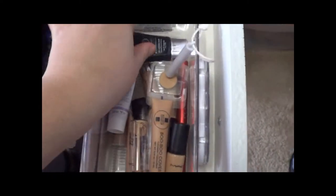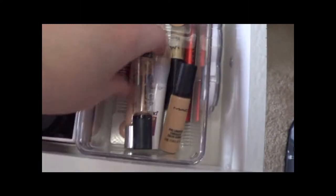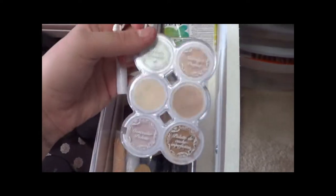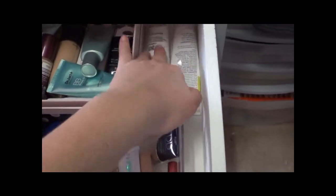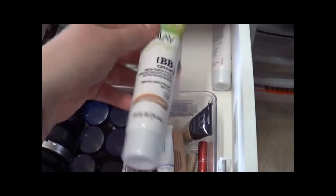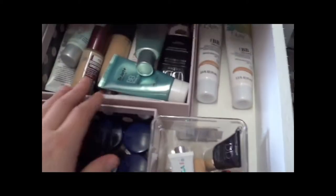Concealers, I have Julep, I have Boo Boo Cover Up, Kula, Maybelline, MAC, Clinique, NYX, Clarins, this Hard Candy concealer palette. I have my Olay Fresh Effects BB Cream, which is my favorite. I was running low on this tube, so I found this one at the store and decided to get it. So I have my backup there.